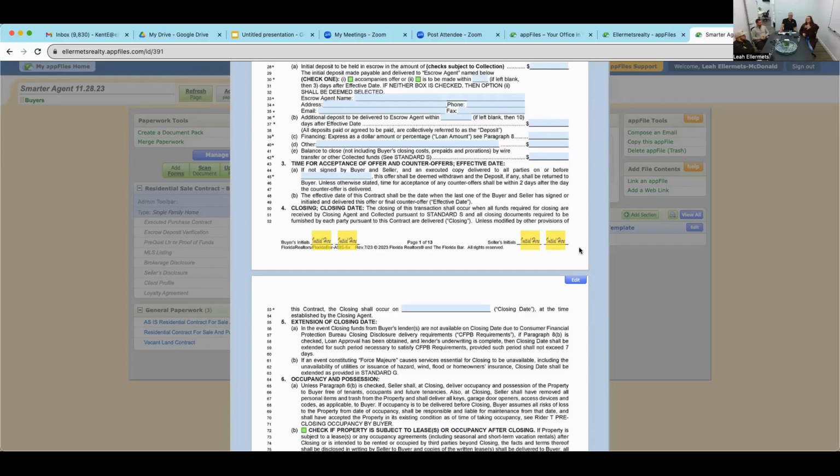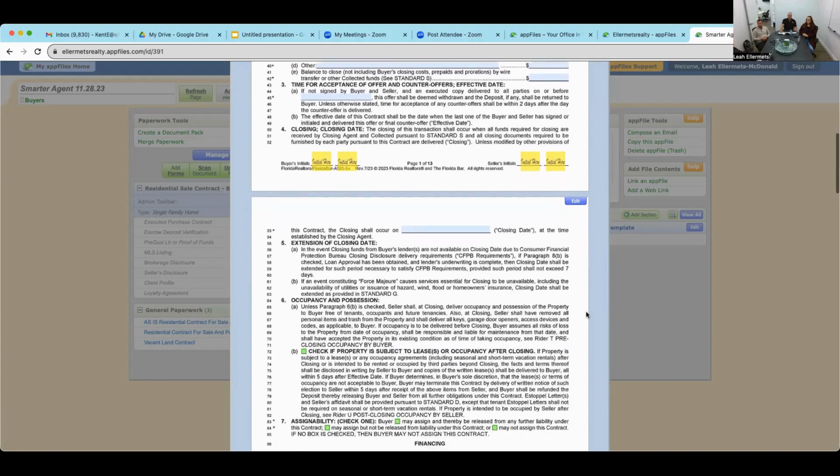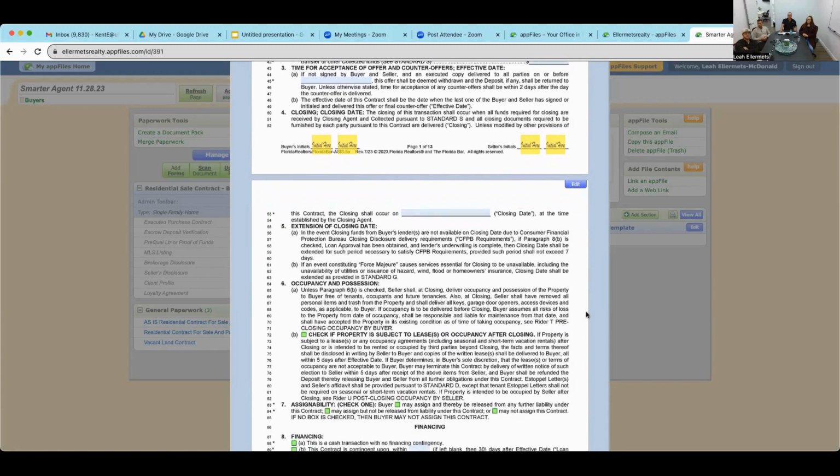I just want to clarify. Agents, on line 42 for balance to close, it is totally acceptable. We just put balance, the word balance. Yeah, I love the word balance. Thank you, Leah, that's exactly right. Be aware that if you do have it on auto, it will delete it a couple times. So be aware of that.